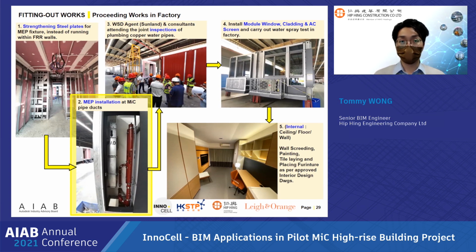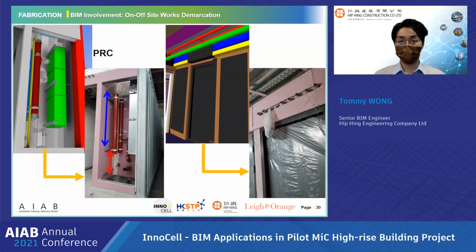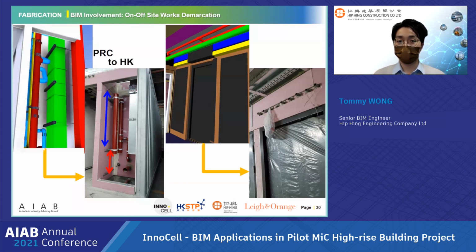Therefore, in our project, we make use of the BIM model to indicate the demarcation of installation in the factory and later interfacing in Hong Kong. As a result, you can see from the left-hand side that the work allocation for pipe ducts are neatly defined from factory part in China to final interfacing part in Hong Kong. And at the right-hand side, the electrical power in the modules can also be easily connected through the tailor-made electrical box that will be further installed on site.